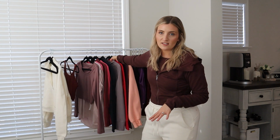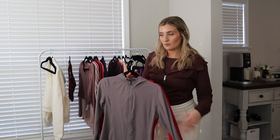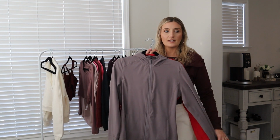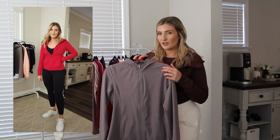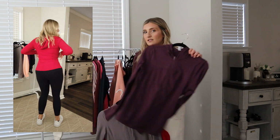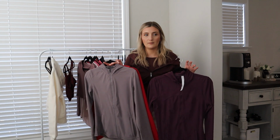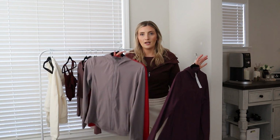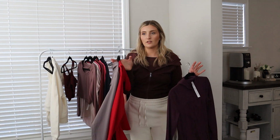As far as jackets go, I have like three BBL type jackets. Well, four with the other color I was wearing at the beginning of this. But this one isn't Butterlux. It's a really thicker material that's buttery soft. And then this one is the Butterlux. It really just depends how cold it is as to which one I'm gonna go for. This is more of a summer jacket to me when it's just a little bit chilly. And this is more of a fall, colder kind of jacket.